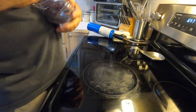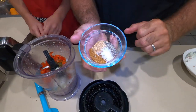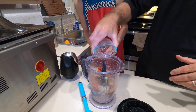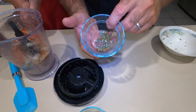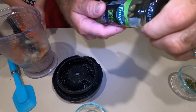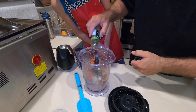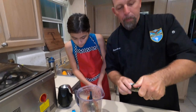And what I've got here is kosher salt, black pepper, Thai chili pepper, and a little bit of Old Bay. And we're gonna just toss all that in there. A little mixture. I've got some capers on this, but we're gonna use these on the side. I'm gonna pour in some from the bottle here. Now this gives it kind of a lemony tart flavor.